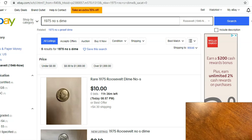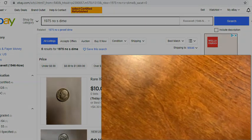And today we're going to talk about a fabled coin. And you know what, ladies and gentlemen? I think I finally found it. Yes, the 1975 No S dime is firmly in my grasp.